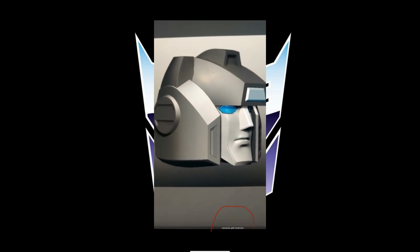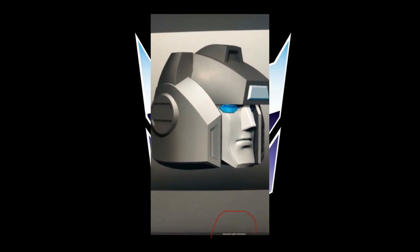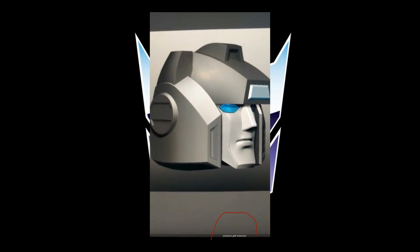So today's a mix of news of stuff that we've heard about and stuff we haven't heard about. So there is this Sideswipe picture. There's a video with 3 different heads in it that are Sideswipe heads that is for a masterpiece from an unknown company, and more information will come soon.